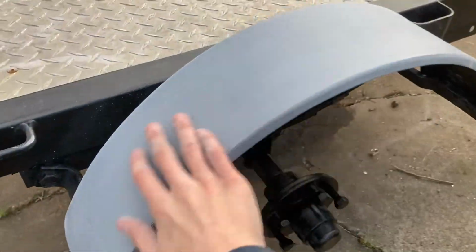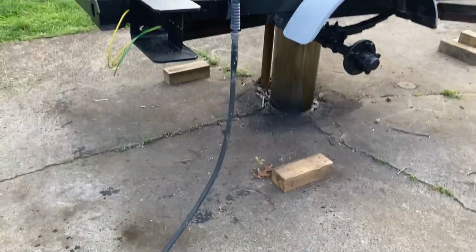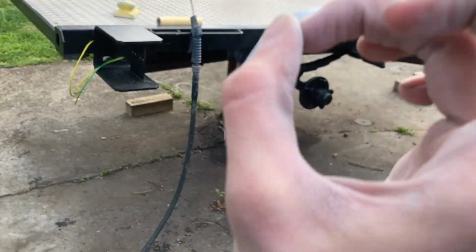Yeah. And then this one I'm keeping for sure, but the fenders are ready. Just gotta get some paint and she'll be looking spot on.